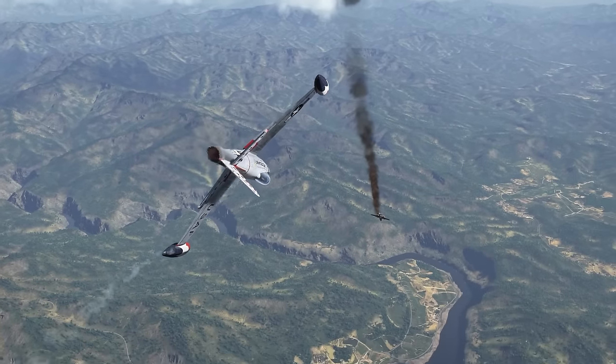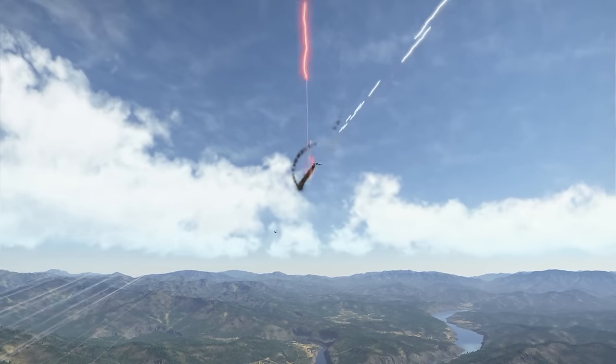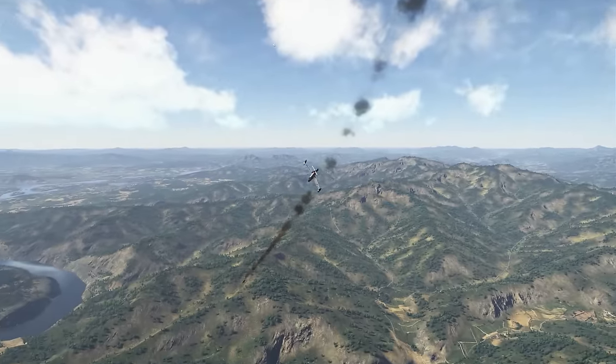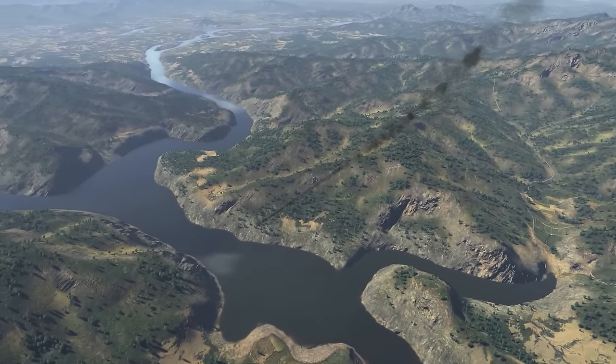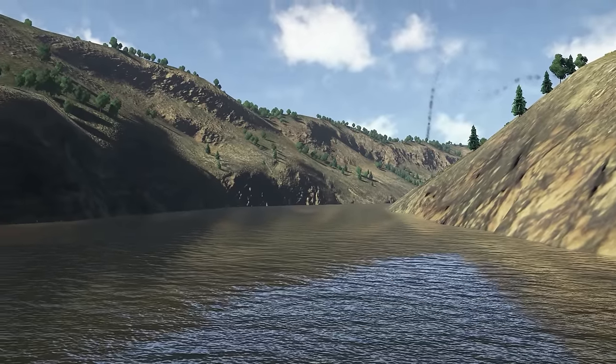So the F-84 does two things rather well. Firstly, it's faster than almost anything it'll meet, and retains that speed very well, providing you don't touch the controls. This, combined with the aircraft's ability to zoom climb very quickly, make it a great, swift, hit-and-run kind of aircraft.